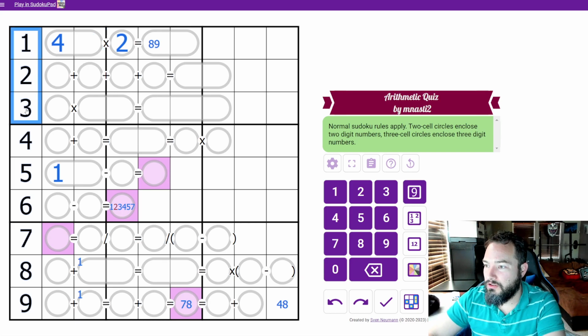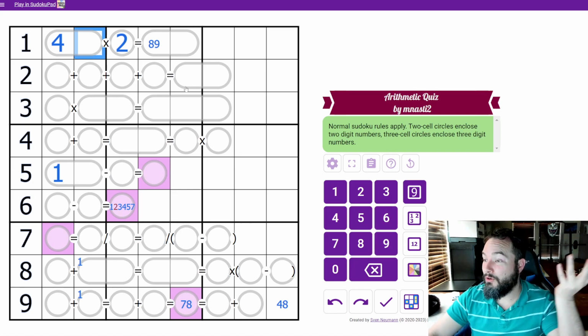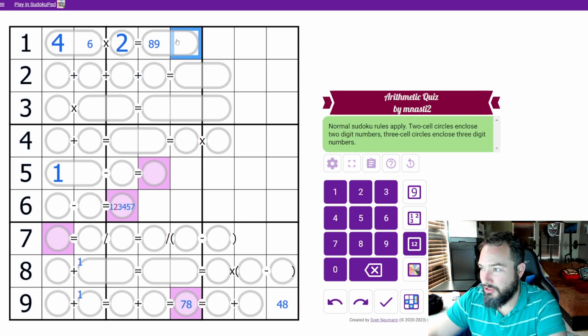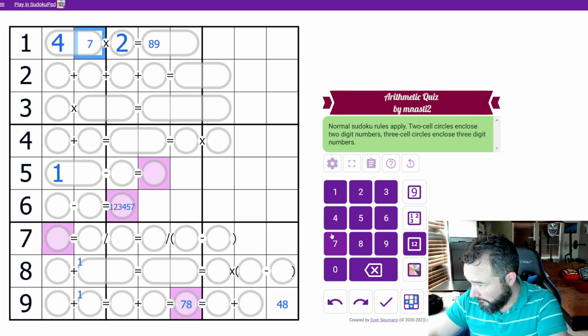Well, actually, 1, 2, 3, 4. So the lowest it can be is a 5. Actually, no, 5 times 2 is a 0, and we can't have 0. So this could either be a 6, but 6 times 2 is a 12, and we already have a 2 in there, so that can't be a 6. It could be a 7, but no, that 4 is blocking that, so this can be an 8, which would be a 6.